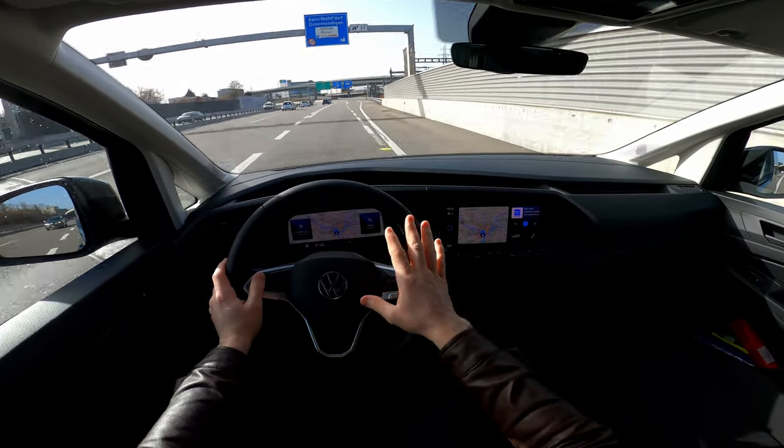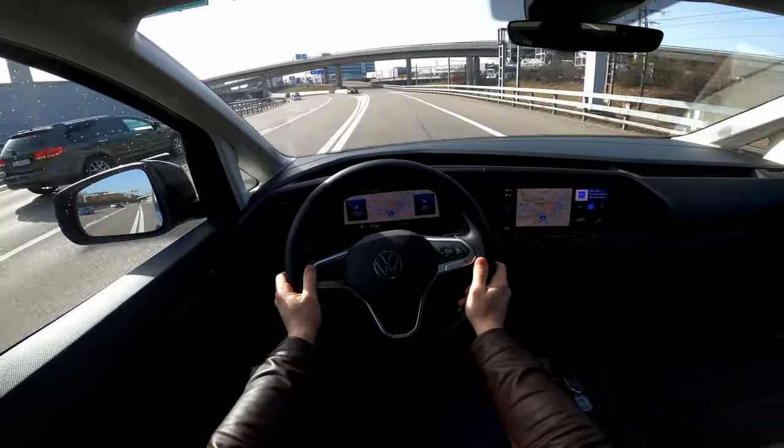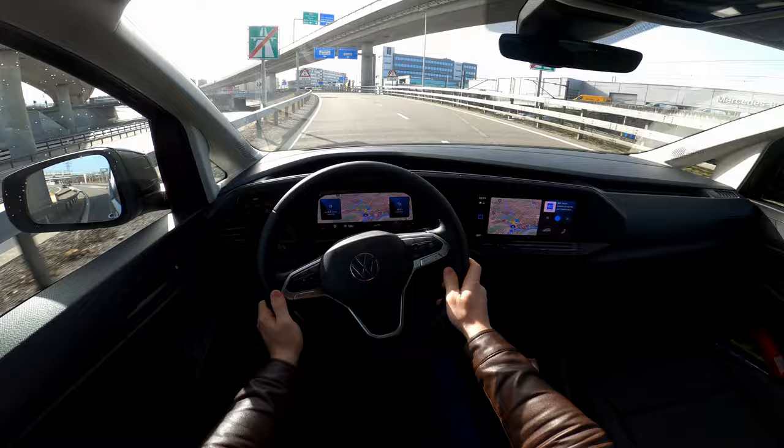And the adaptive cruise control is working really well. It brakes, accelerates, and it's a nice one. You have to test it out, guys. If you are on the market for a car like that, you will love this car.